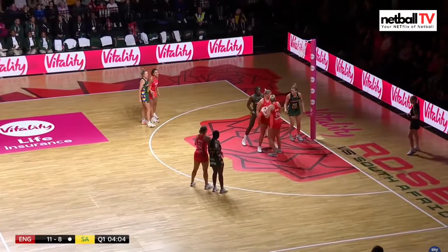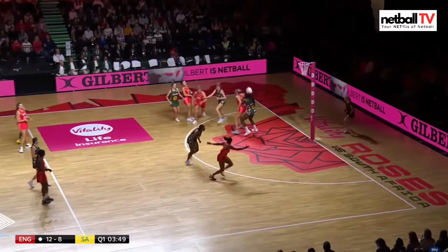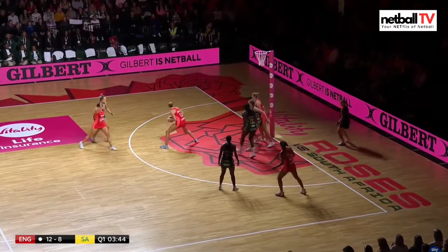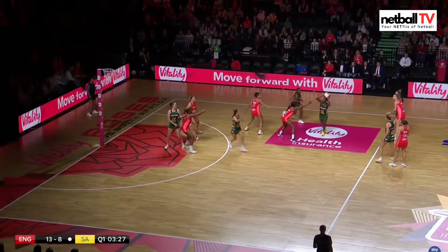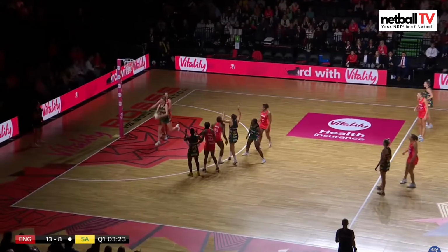And here we see Sasha Glasgow with that 1-2 that she loves to do. So England doing better in attack, but the shooters are still struggling to get it smoothly into the circle. Sasha Glasgow goes for a nice shot there. And back in South Africa attack. Let's have a look at this connection with those two shooters.